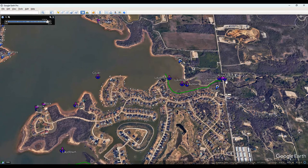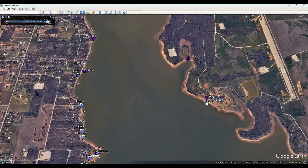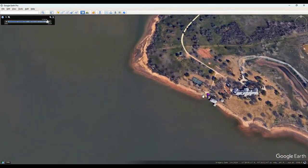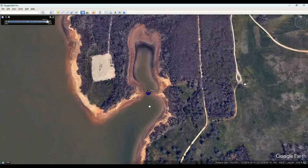And then you got this creek channel back here with some good rocks and laydowns. Got a nice little ramp that's there as well. Some pretty good rock over here by this dock. Just some shallow rock. This right here could be an interesting spot, depending on the water depth, right?